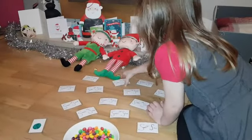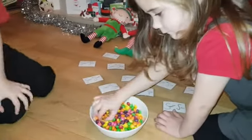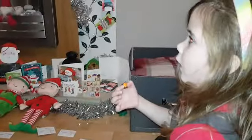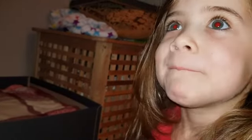Now it's my turn. Bumblebee has got orange. Another one. Orange. So choose an orange one. Are you going to have a sweet or sour? Sour. Let's see. Eyes are red. Oh, mate, he's making her face go funny. Is it sour? Yeah, that's a sour one, isn't it?